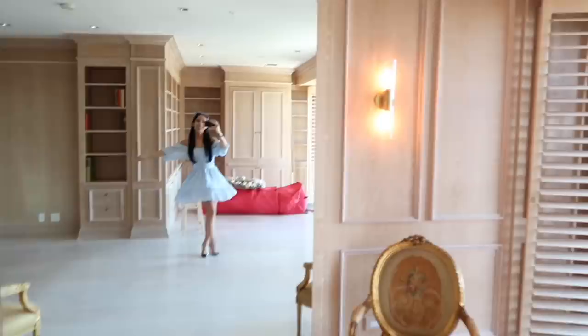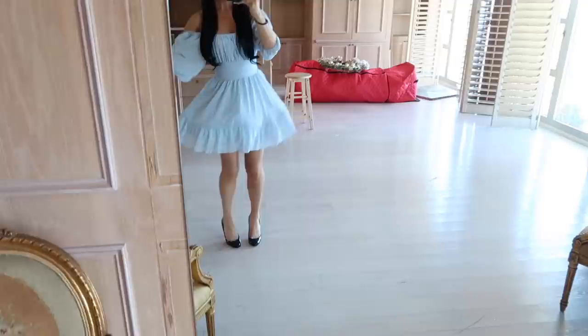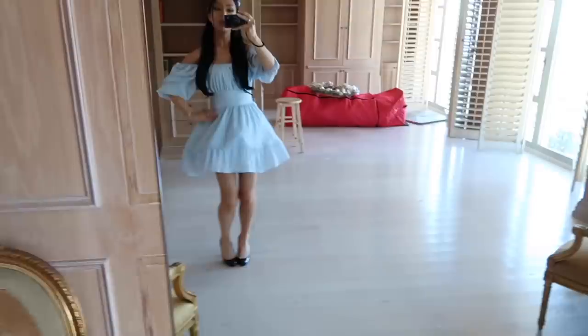Which explains my outfit of the day, by the way. Isn't this just kind of fun? I thought this would be cute to bust out my Disney princess DIY dresses again. So we got this little blue dress here. I actually got this on Amazon, and then it has a petticoat underneath, you know, to give it that floof floof. Cute little blue bow to tie it together.